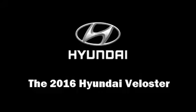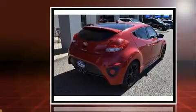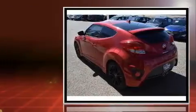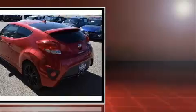Climb inside the 2016 Hyundai Veloster. Under the hood, you'll find a four-cylinder engine with more than 200 horsepower, providing a smooth and predictable driving experience. Well-tuned suspension and stability control deliver a spirited yet composed ride and drive.